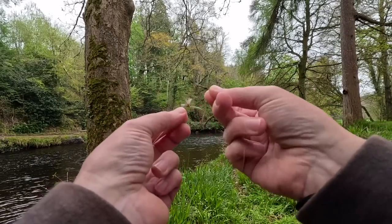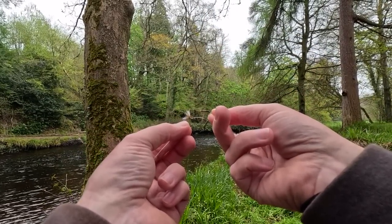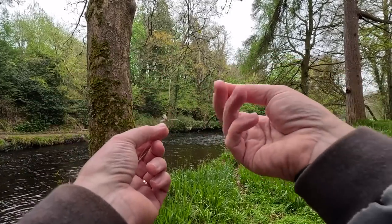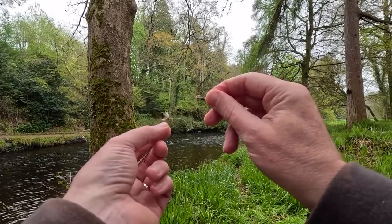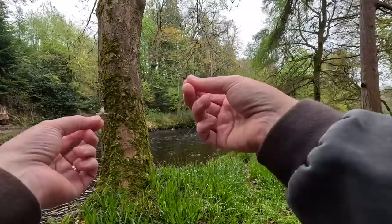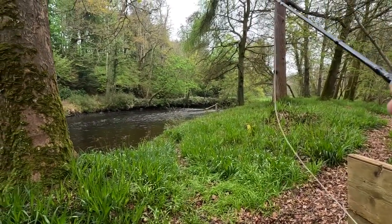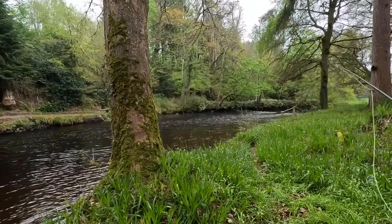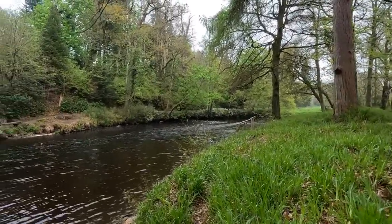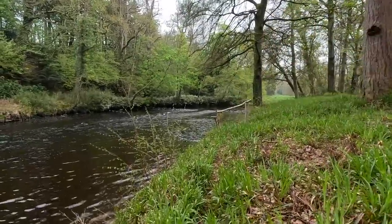Last time I was here there was plenty of March Brown around, and a few olives, so this is a good pair up. This is fished quite close to the surface. It's only 18 inches off the back, so I'm keeping the nymph quite high up. I'm going to cast into the run here and fish it just like a dry fly, with the nymph off it. So anyway, we're going to give it a go.